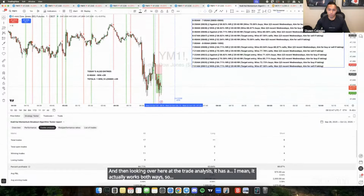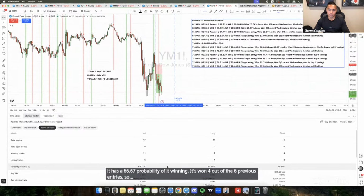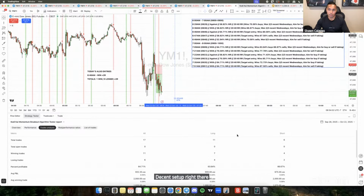So for buys over here, it's won 7 out of the 11 entries. It has a 63.64 probability of winning. And then for the sells here, it has a 66.67 probability of winning. It's won 4 out of the 6 previous entries. So decent setup right there for either direction.